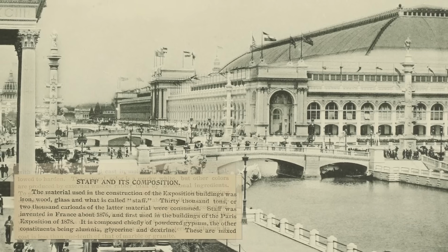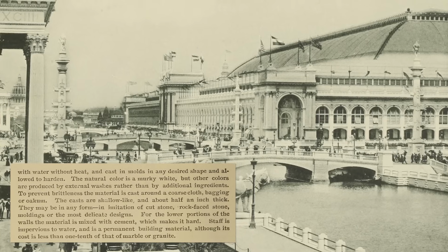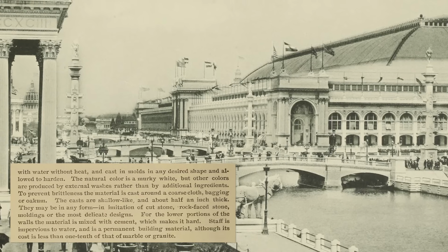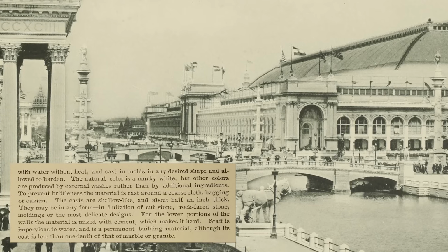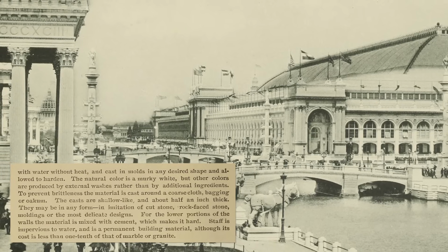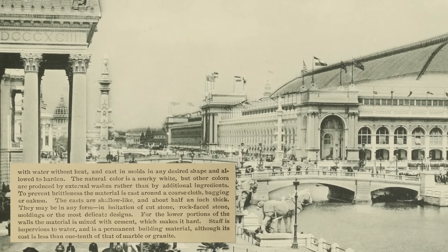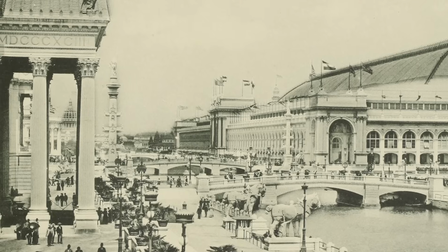glycerin, and dextrin. These are mixed with water without heat and cast in molds in any desired shape and allowed to harden. The natural color is a murky white, but other colors are produced by external washes rather than by additional ingredients. To prevent brittleness, the material is cast around a coarse cloth, bagging, or oakum. The casts are shallow-like and about half an inch thick. They may be in any form, in imitation of cut stone, rock-faced stone, moldings, or the most delicate designs. For the lower portions of the walls, the material is mixed with cement, which makes it hard. Staff is impervious to water and is a permanent building material, although it costs less than 1/10 of that of marble or granite. A very interesting statement in the last sentence that mentions the permanency of this particular building material.